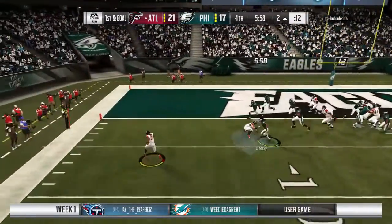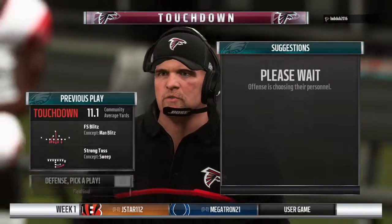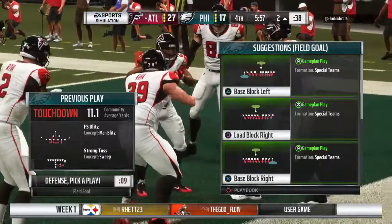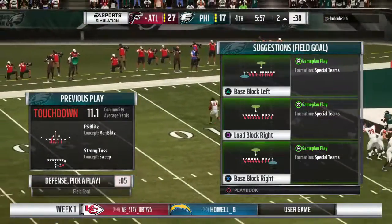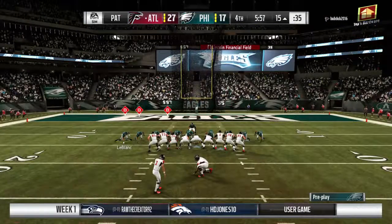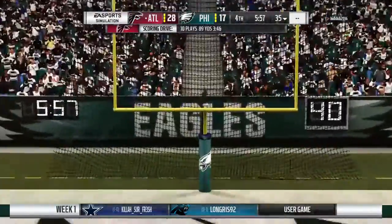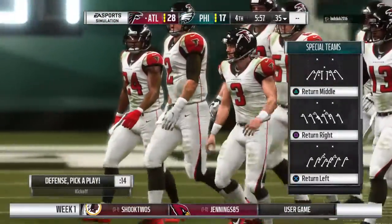They'll run here with Freeman. And he will take it in for a Falcon touchdown. Devontae Freeman, already his 2nd touchdown here in this opening weekend. And the Falcons will add on to their lead. Bryant now to tack on the extra point. Bryant tacks on the extra point, and the decision to just kick the extra point winds up successful.